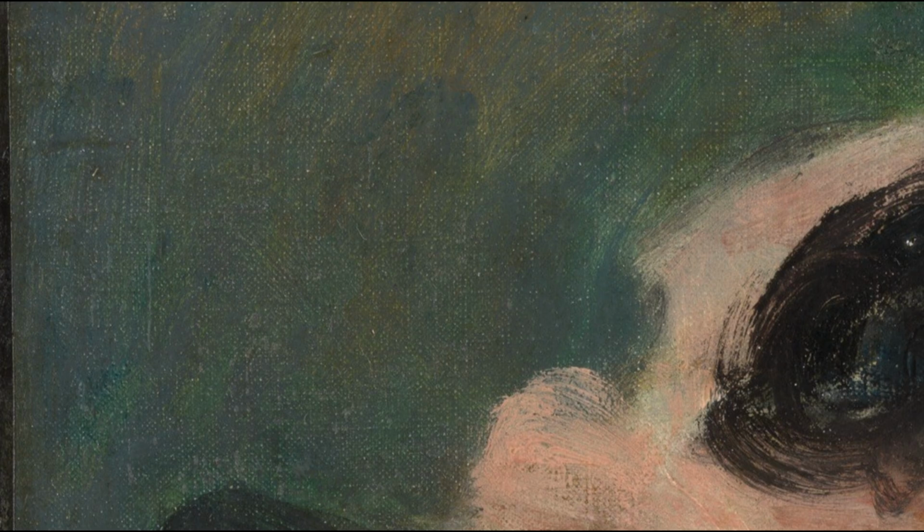The identity of the model remains unknown. Renoir often employed young women from his neighborhood, acquaintances who frequented his studio, or occasionally professional models. This work, too, likely features an anonymous subject. For Renoir, depicting a model's unique personality was not always his primary concern. Instead, he pursued the surface beauty woven from light and color, and he sought to evoke a visual pleasure that transcended individual identity.